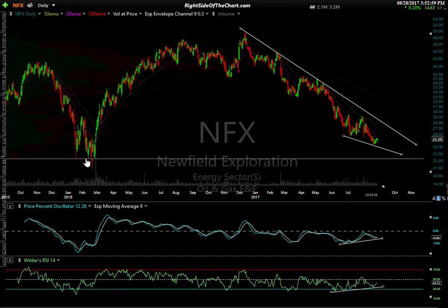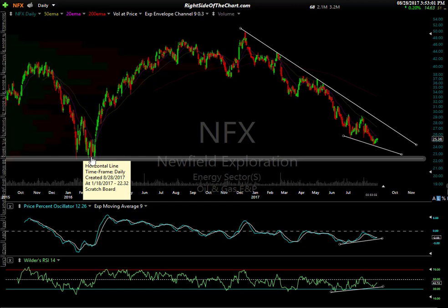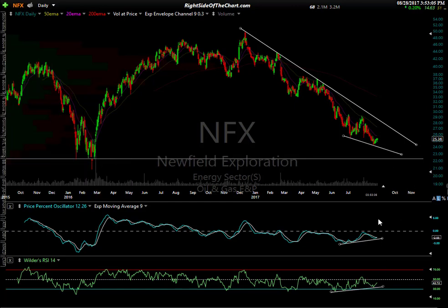I see some decent support. There were a lot of reactions here on this line. There was a spike down below, but this would be the level I'm looking at. If these divergences don't play out at this time, there's still the potential for the divergences to remain intact if this thing wants to walk its way down here.